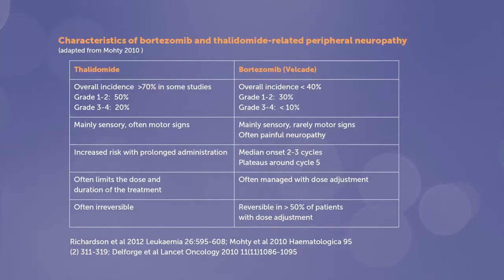With Velcade, the neuropathy tends to come on within the first two or three cycles, and the extent of the neuropathy plateaus at around cycle five of treatment. We manage that with dose adjustments with Velcade, and we know that when we stop the Velcade treatment, the neuropathy can reverse in over 50% of patients.